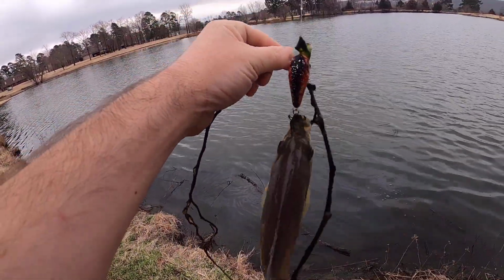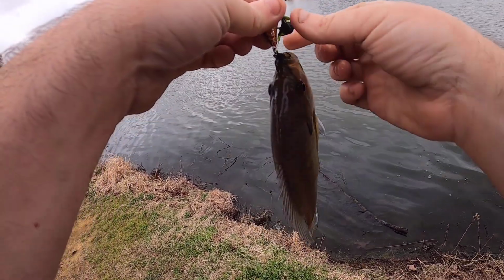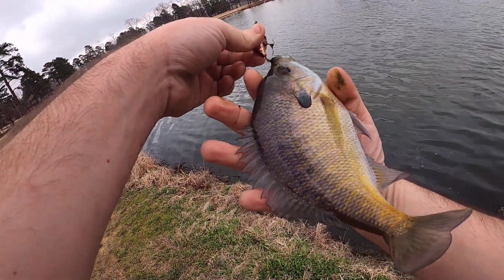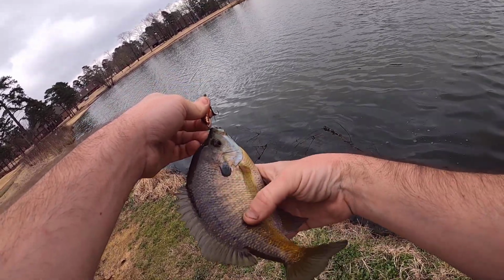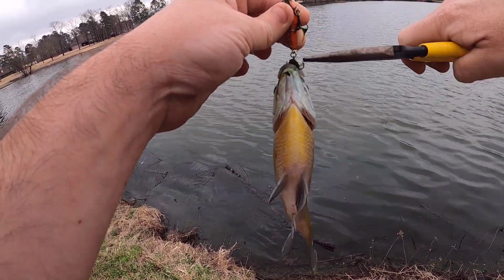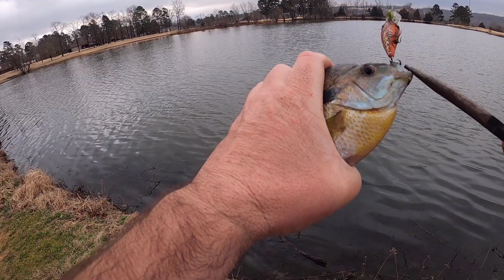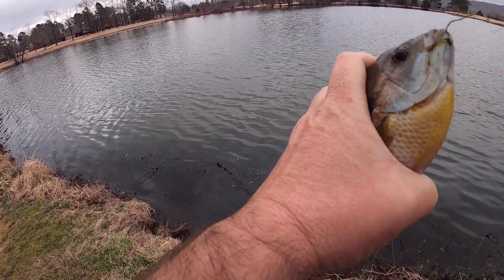That one might be our biggest bluegill today. There's some sizable fellas, and I like how they, I don't know how well the camera can see it, but they really got that purple all down their back through here. These guys are, however, a little difficult to hold because they're so wide. There we go.